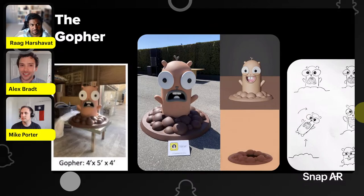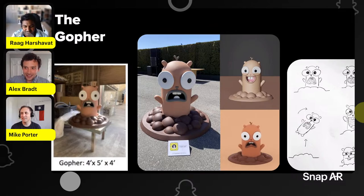It has millions and millions of views. My uncle posted it on Facebook, didn't even know it was me. People use it a lot when they're talking about gophers. It's just a little staple on the internet for gophers. And I made it into a lens when I worked at Snapchat for a little bit and I was like, you know what, let me just try taking some of my 3D animations and putting it into AR.